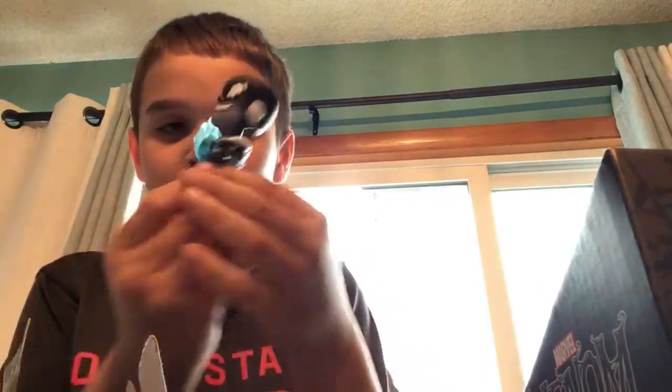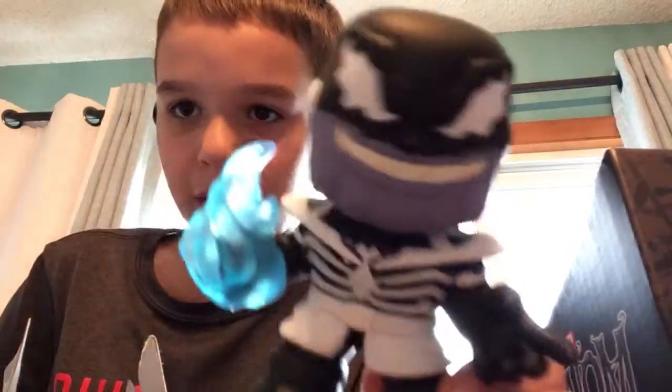That is an awesome figure, actually. Here he is. So cool. That is a really cool figure. Here it is. Look how cool that is. That's pretty cool. It's $3. But still really cool figure. I'm not complaining. It's really good.